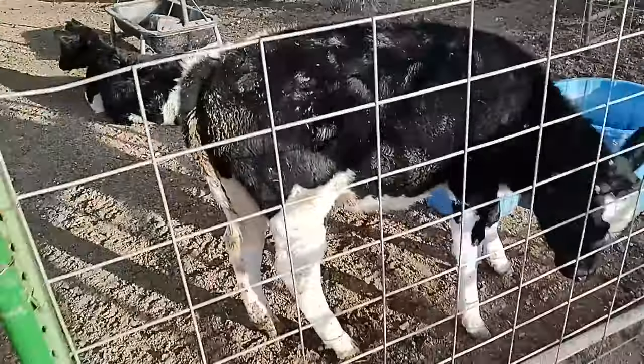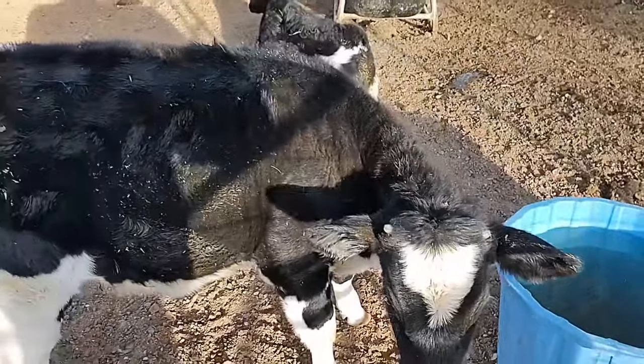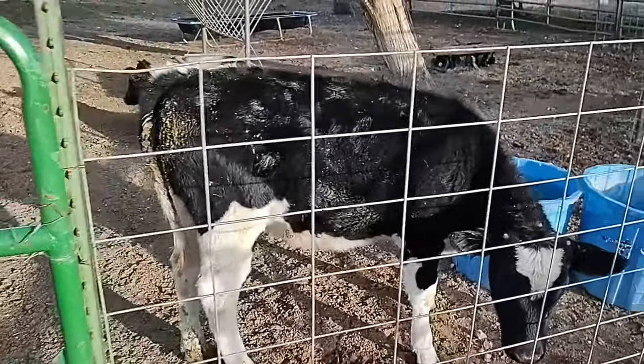By the way, if you know someone that wants another, we have these two dairy heifers. They're about 5 months old. They're for sale. Contact us.